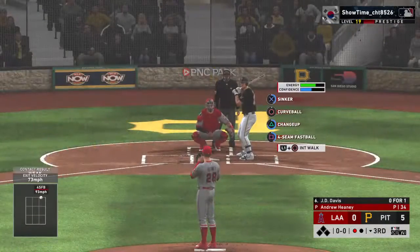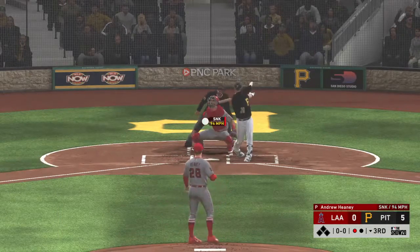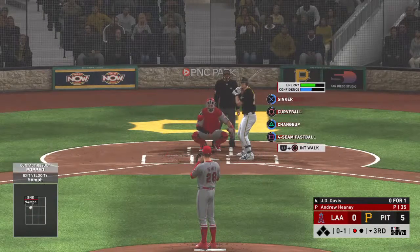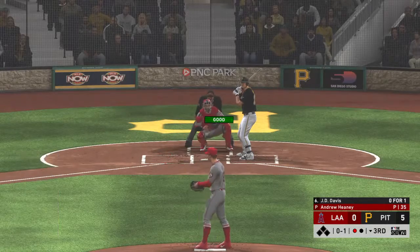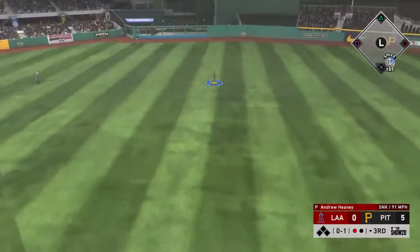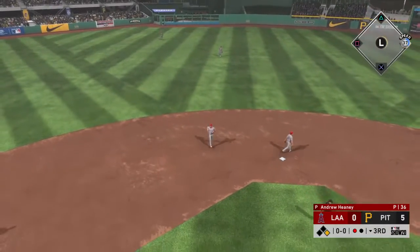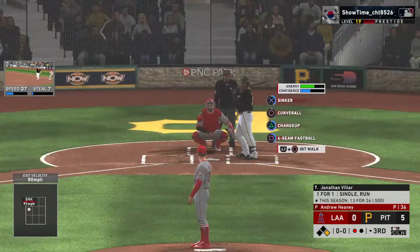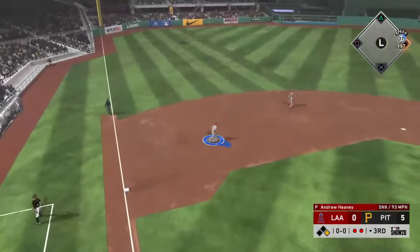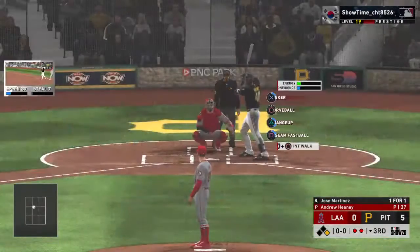J.D. Davis, the next at bat. Here it comes. The 0-1 on its way. Line drive to center field. And that's a base hit. 1 for 2 in his first couple of plate appearances. Now batter, center fielder. So now to the plate, Jonathan Villar. But gloved by the third baseman for the out. So a runner at first with two away.